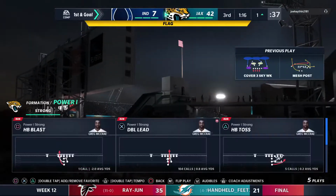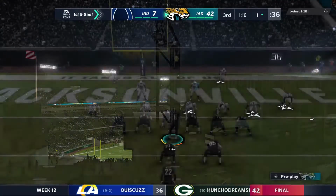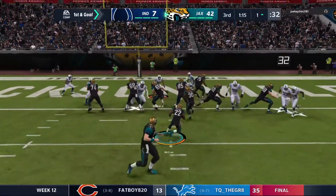So the pass incomplete in the end zone, but contact and pass interference. And now where does the ball get placed? At the 1-yard line. They gave up excellent real estate on that one. That's going to work really, really well.